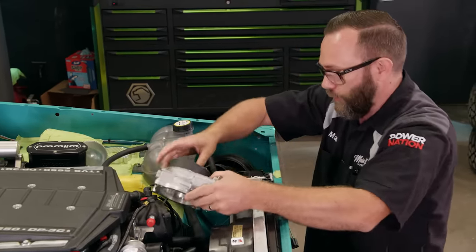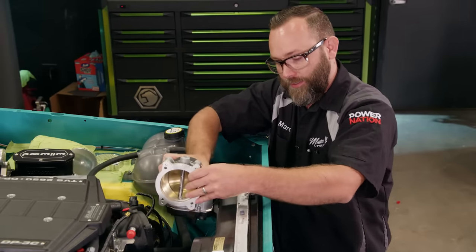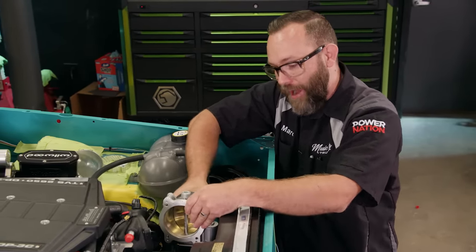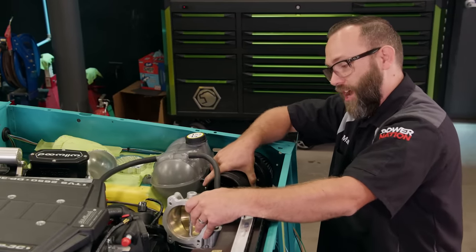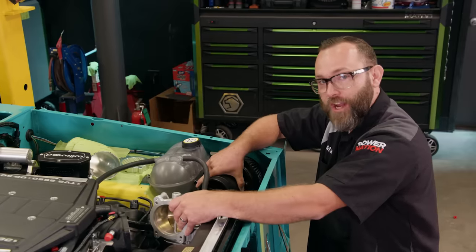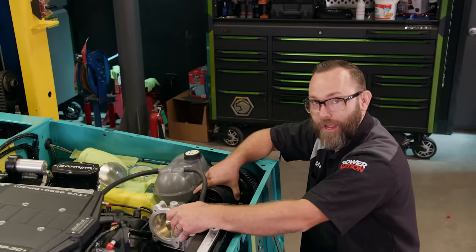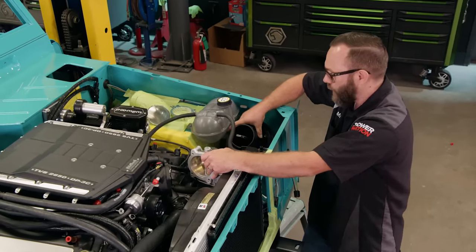So the solution would be to move the throttle body out here and clock this where the connector faces down. The advantage to that also is that gives us a straight shot to our air intake, and we want as straight and long of a shot as possible between the mass air meter and the throttle body, so we don't really mess with the tune too much.